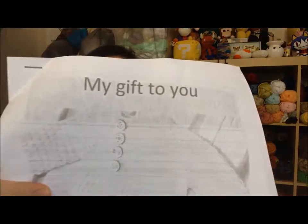Again, this pattern is called My Gift to You. I will be updating my Ravelry with pictures once I get it finished, as in sewing in the ends and then adding the buttons as well. I have no idea what buttons I want to put on it. I have to see if I even have any, because for that one you need 4 that are the same. And I honestly don't know if I have 4 that are the same and the appropriate size, so I just have to check on that.